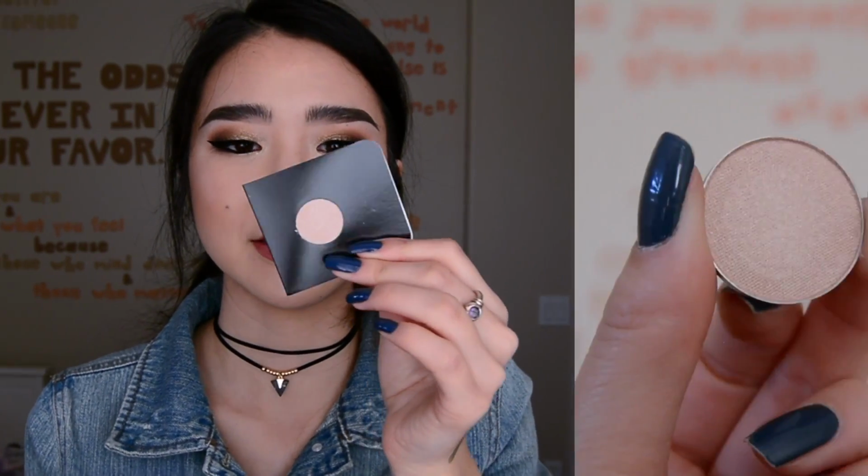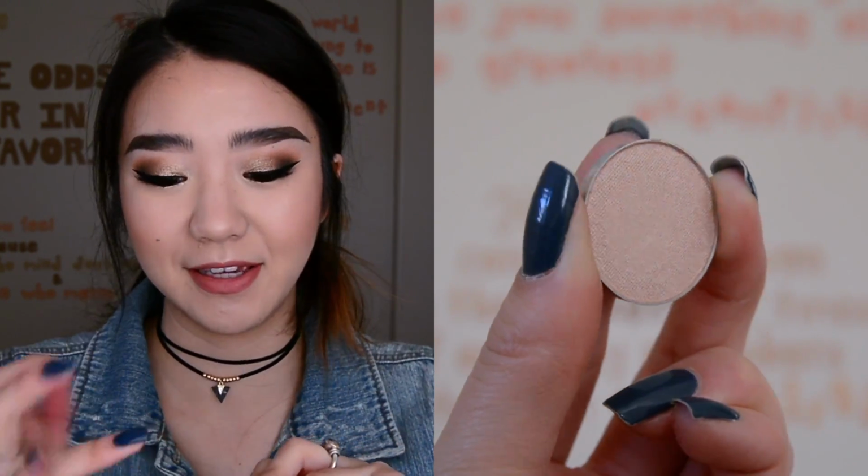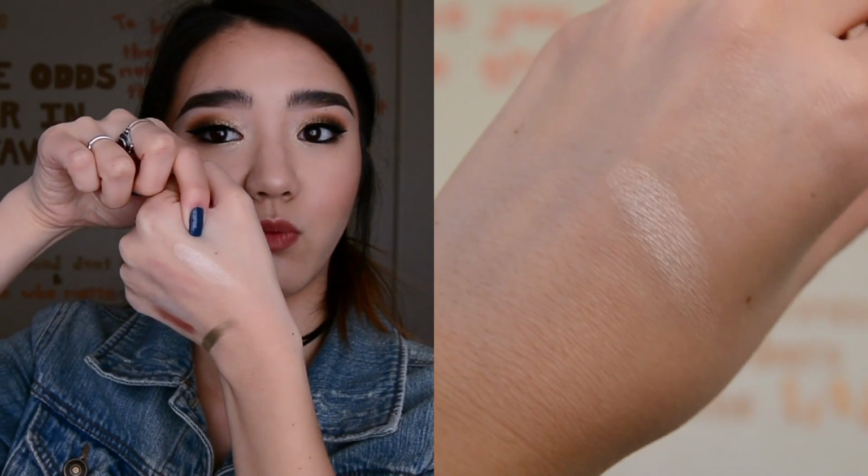The next one is a MakeupGeek classic, a very well-loved shadow that I think has been around since the beginning. This is Shimmer Shimmer. Everybody loves this one. It's always included in their favorites. Whoa. Oh my gosh. Holy wow. Look at that pigmentation. Okay, so that's very well deserved.